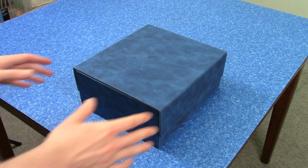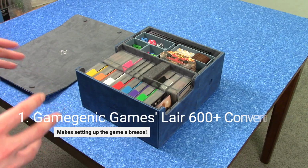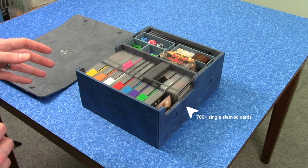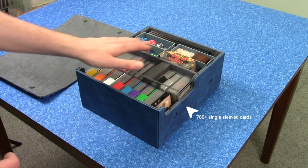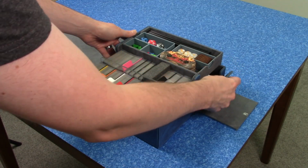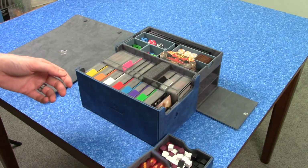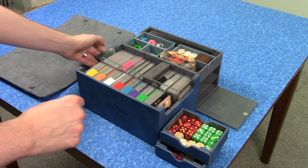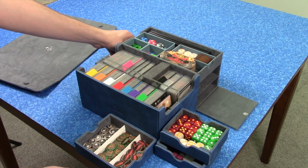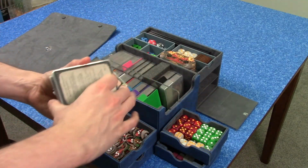My favorite accessory for this game is the Gamegenic Games Lair 600 Plus. I love it because I can not only store well over 700 cards in these two lanes here, but I can fit all of the tokens and dials in the top here and in these removable drawers on the sides. These are detachable, so to set up the game, I'm just going to pull out these drawers with cubes and dice and my standard tokens and my expanded denomination tokens here, pull out my deck, pull out my quest, and I'm good to go.